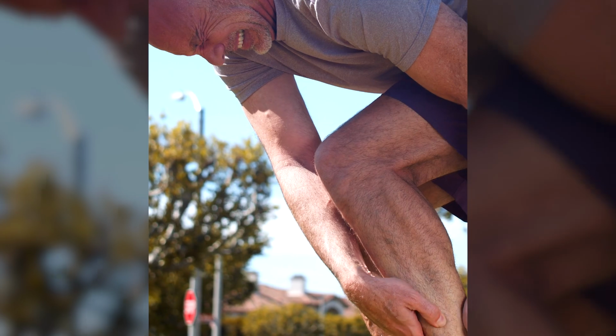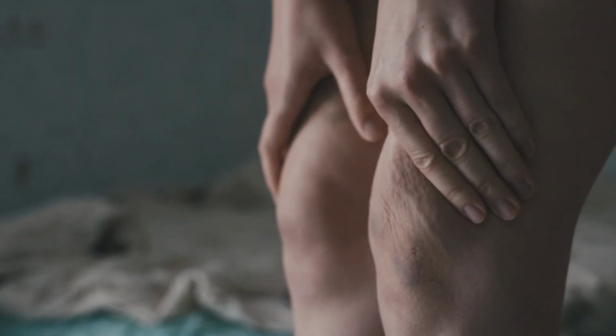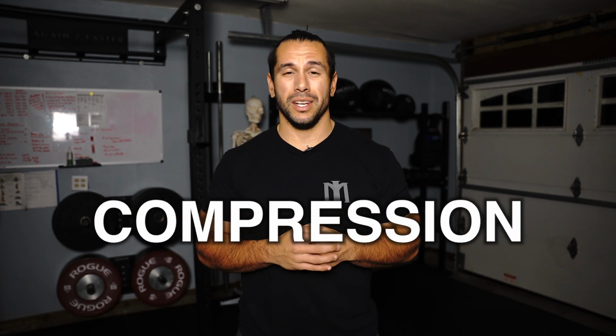Now, if you're someone that has recently had a surgery, then you probably have dealt with swelling that has been uncomfortable, has caused increased pain, and even joint stiffness and tightness. And after reading tons of articles and watching videos, you probably have learned that the only way to get rid of this swelling is by using the typical method of RICE, which is rest, ice, compression, and elevation.